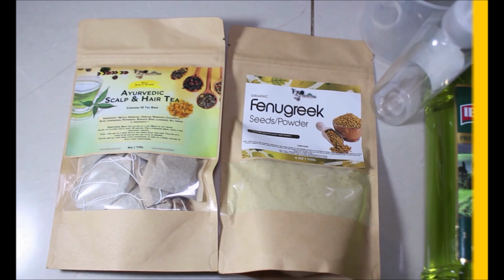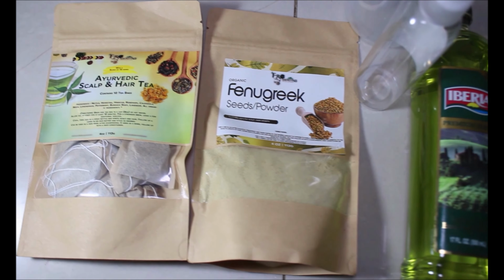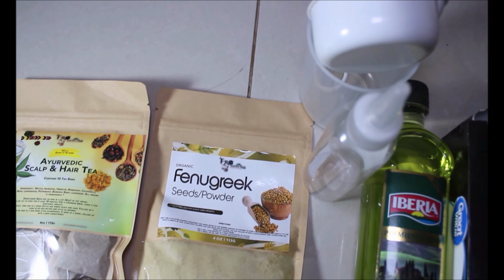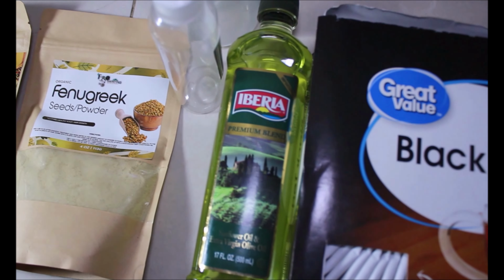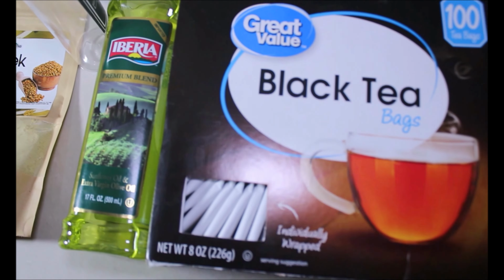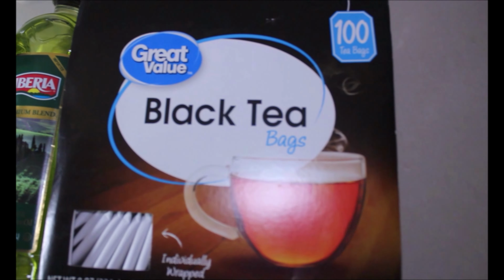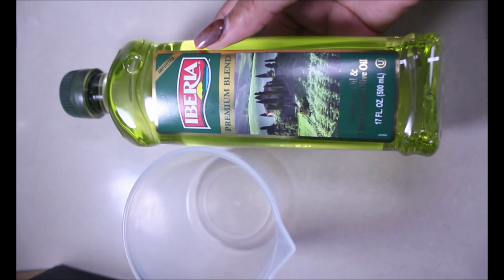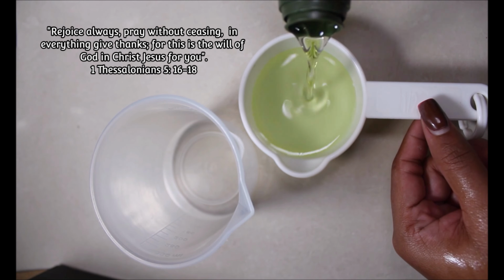So the ingredients I'll be using for this video are Ayurvedic hair and scalp tea, this fenugreek powder. I got both of these from Full Essentials, this olive oil and sunflower blend, as well as black tea. You can use any carrier oil of your choice like coconut oil or grapeseed oil, and you can use any tea of your choice. Just ensure that it's 100% natural with no additives.